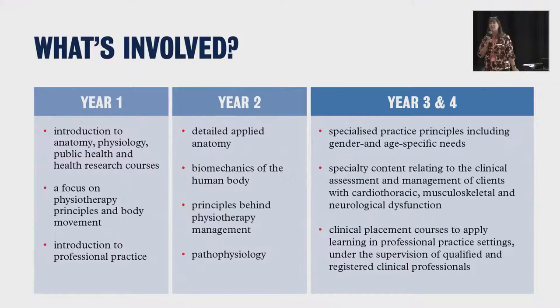So in year one, in the first semester, you've got anatomy and physiology, and you've also got a course in health and wellbeing, which is around community and global health and wellbeing, determinants of health. So we're looking at some of the things within our community and our environment that might determine our health. So some of the upstream factors in how people end up with particular conditions.